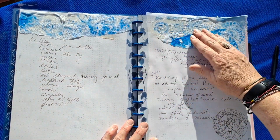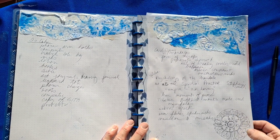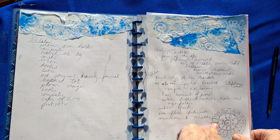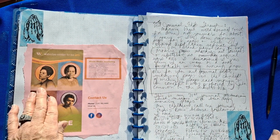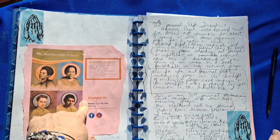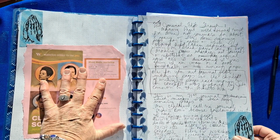This is tissue paper that I've collected, that I've stamped on, and I'm starting to practice the concept of mandalas. I'm not good at it yet, but you can see some of the art that I'm starting to do comes into play. This is a workshop on mixed media journaling I'm going to be doing in the future, so I glued that in once I got the promotional information.